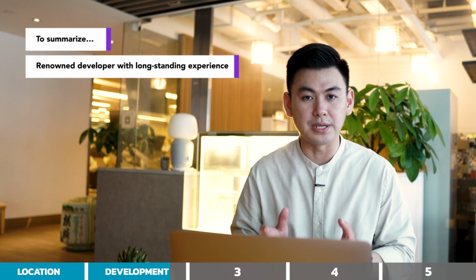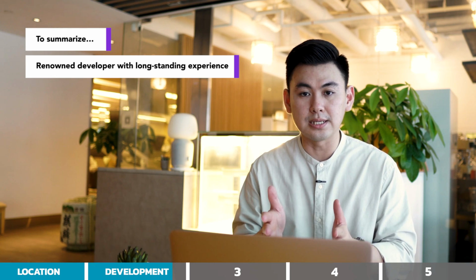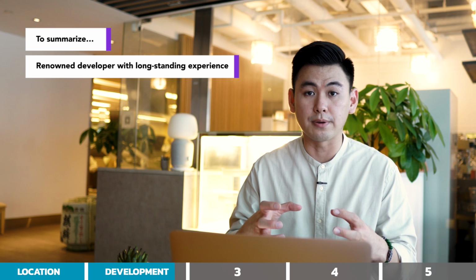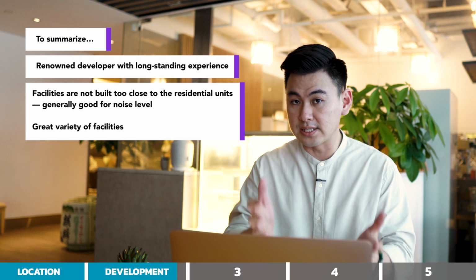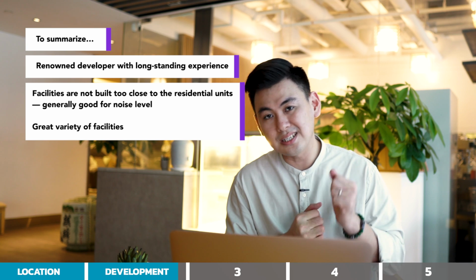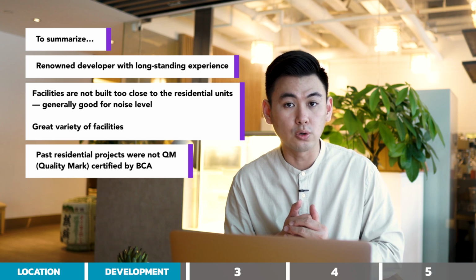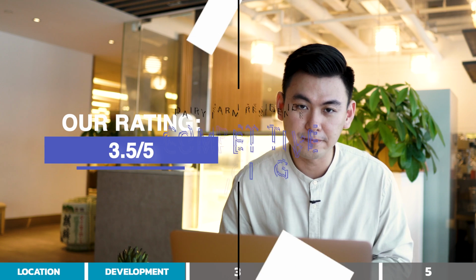To summarize, on the plus side, there's no doubt that this developer is very experienced and has a long history in Singapore. Even when we are looking at the site plan and the facilities, I feel like the facilities are in a very, very good position. The residential blocks are positioned really well because they are mostly north-south facing. You have all the facilities you need in this project as well. However, this developer has yet to develop something that has been awarded the BCA quality mark, and although it's not a really big thing, it's something for you to consider as well. So overall, in my opinion, the score I would give development quality and facilities will be 3.5/5.